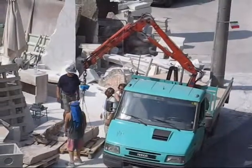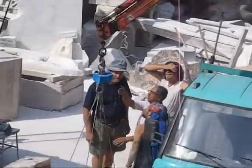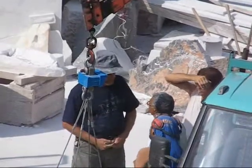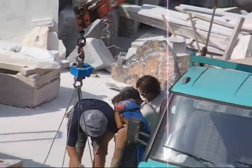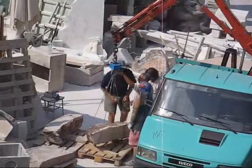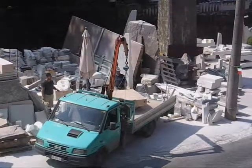I believe what they are doing is weighing Barney's blocks to see how much each one weighs. And that blue thing is the weight, telling them. And they will write down the weight of each block. This is my favorite piece of stone. It's beautiful pink.